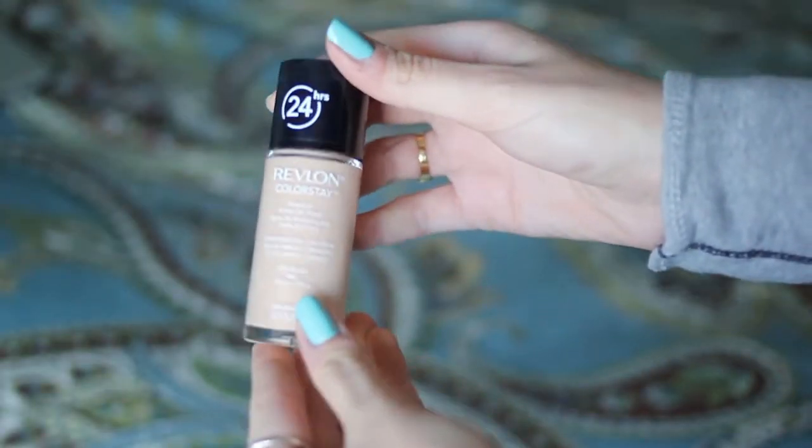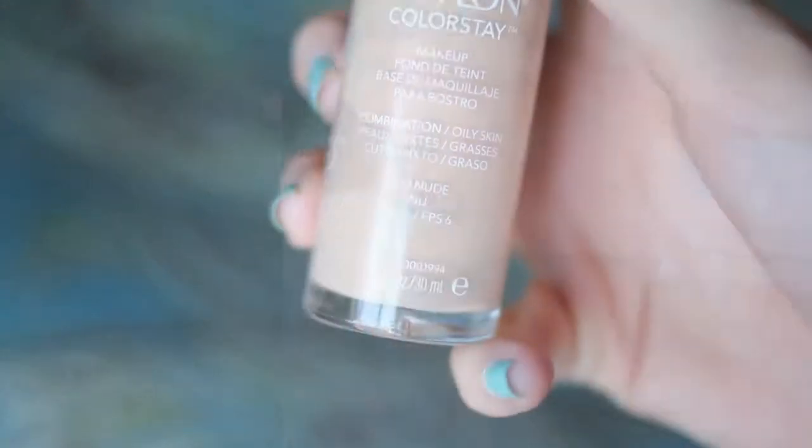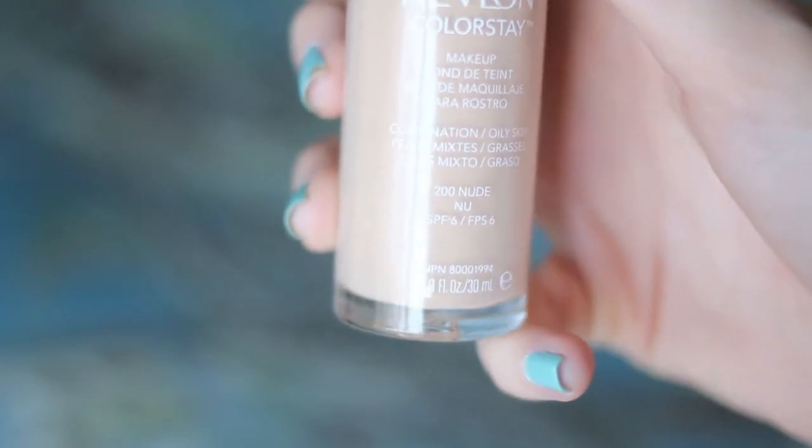I have been constantly on the search for a good liquid foundation that doesn't break me out or make me greasy, and it has been damn near impossible. However, I have found the golden child of drugstore foundations. If you have combination or oily skin, such as myself, prone to breakouts, such as myself, this is what I have found to be the best, and it is the Revlon Color Stay in combination/oily skin. And I'm in the shade 200 Nude.